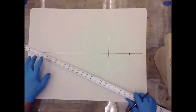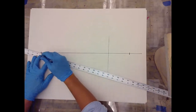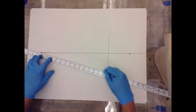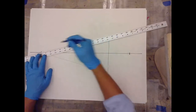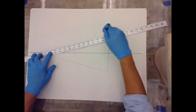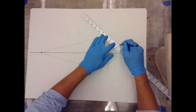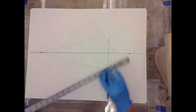So I'm going to need two orthogonals from the top and bottom of the height of my corner going to the left. I imagine it's going to be hard for you to see this. I just broke my darker pencil lead. And again, because I am closer to the vanishing point on my right-hand side, my angles are much more severe on what I'm describing now as the right-hand wall.